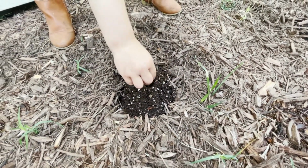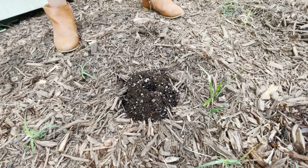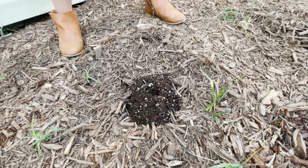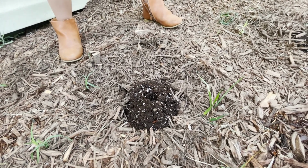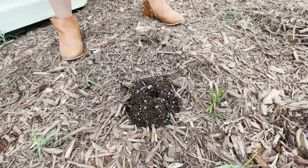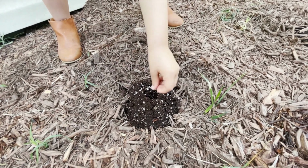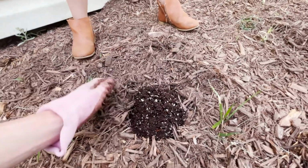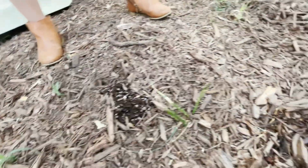Two in that hole. Can you get it? How do I get this one? But you gotta get it. Sometime today would be good. All right, two. Stay right there. Don't move. Now let's do this one.